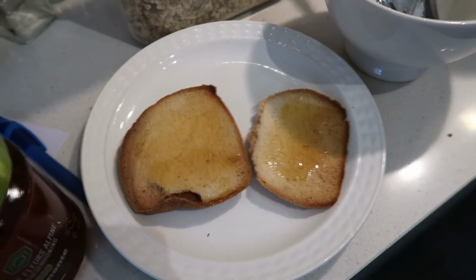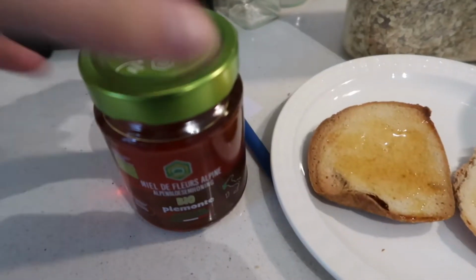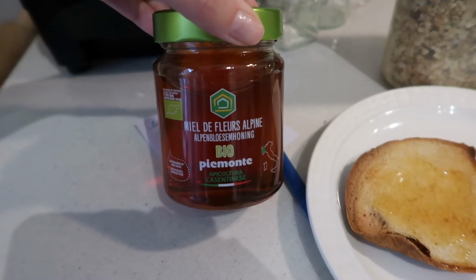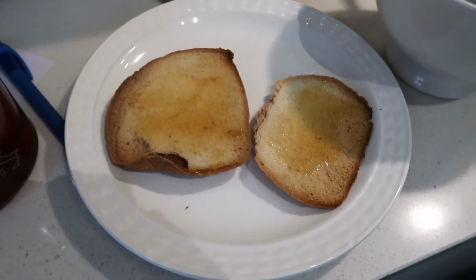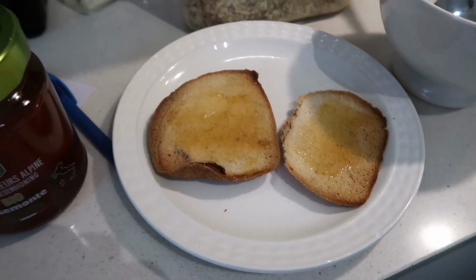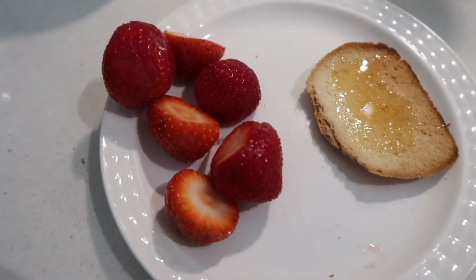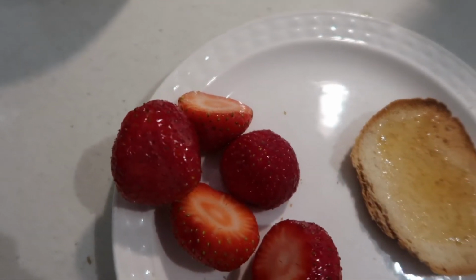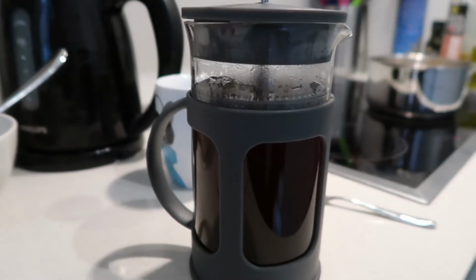So on the day I recorded this, I woke up kind of late, actually around 10 or 10:30, and when I finally came to making some breakfast, I was really hungry, and I noticed I still had two leftover pieces of bread, and I just decided to toast those and eat them with some honey, and I ate some fresh strawberries with that. So for anyone who wonders, I am not a vegan, I am a flexitarian, I guess you would call it, so I do eat honey.